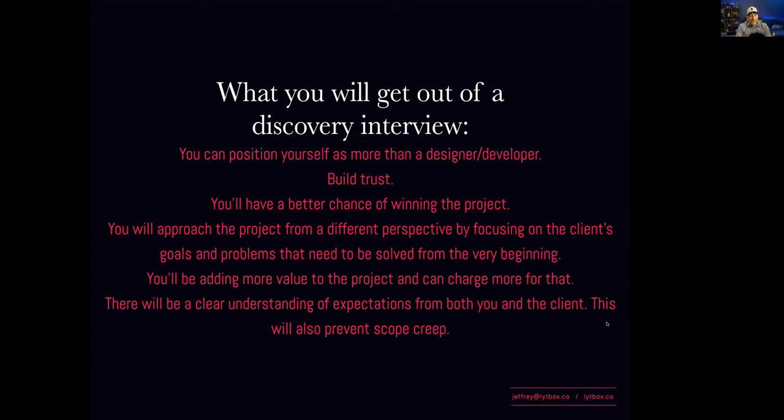You'll be able to position yourself as more than a designer and developer. You could be seen as somebody that could do more from the very beginning. I don't know if you've ever had this happen to you. It's happened to me many times where I'd be hired to develop something, but then the client would also hire somebody else for design, somebody else for SEO or marketing, somebody else for branding, someone else for consultation. And I'm feeling like, wait, we have people that can help with that. I could be helping you with that. But they don't see me as anything else but the developer because I did not start off the relationship as somebody that's more than just a developer.